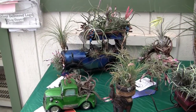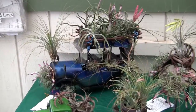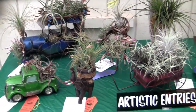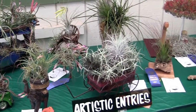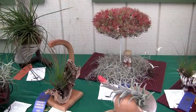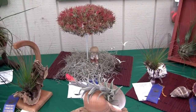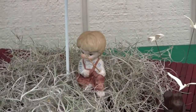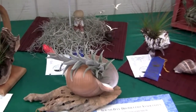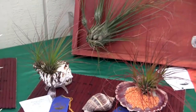And we're here in the artistic division where people can use all kinds of bromeliads and do fun things and get a prize. And you see we've got some kind of cars and some sort of artistic, natural kind of settings. Continuing the artistic division, we got a little girl sitting under a Tillandsia ionantha tree. Kind of fun. And then this great Tillandsia Edite crawling out of a shell. And some other stuff with shells.